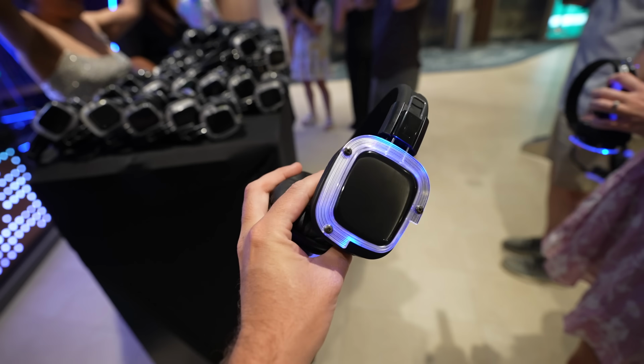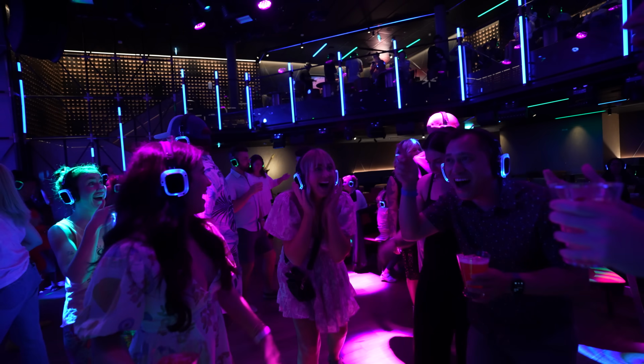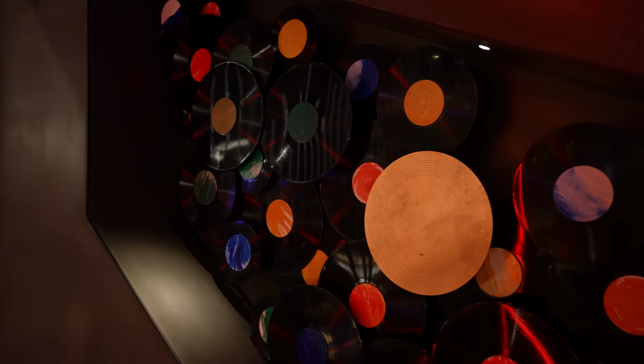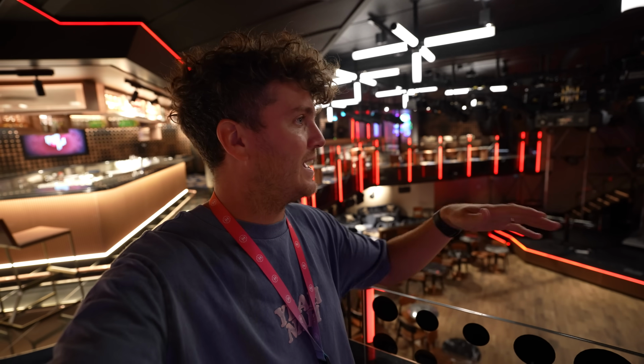We did a silent disco night here. They do live bands. As you can see, it's a full band on stage. Just another cool music venue. I kind of like this one because it covers the 2 floors, so you can get a view up here, you can have a more private booth, or you can be down there on the dance floor.